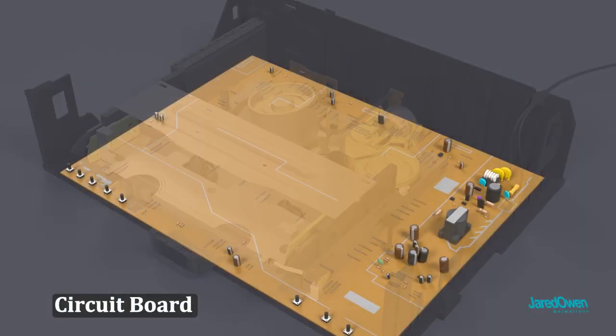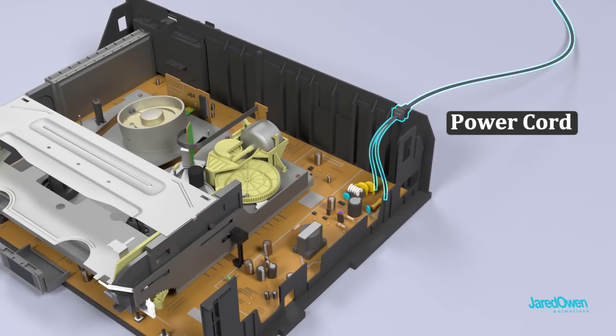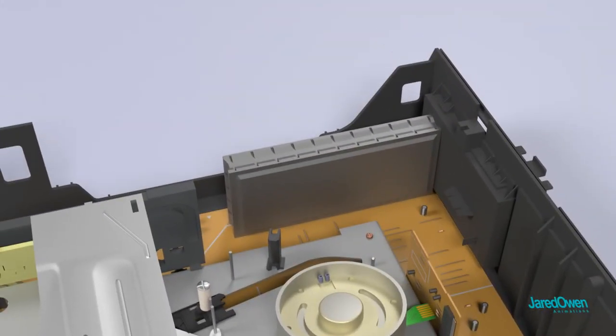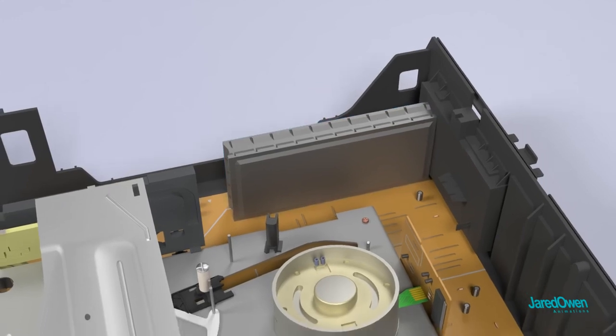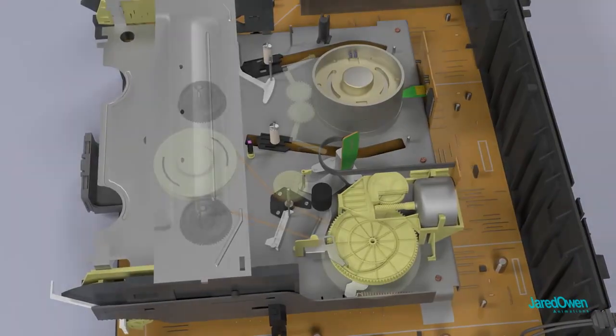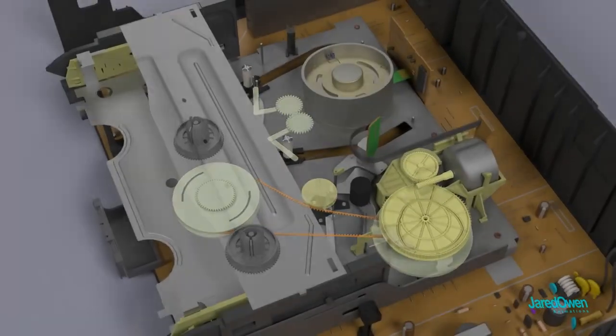The circuit board, which controls most of the electronics, the power cord, which comes to the back of the machine and connects to the circuit board, the motor, which runs most of the mechanical operations, the RF tuner, which reads channels being broadcast over the air, and the actual VCR mechanism is right here in the center of the machine. There is a complex system of gears to move the mechanical parts of the machine.